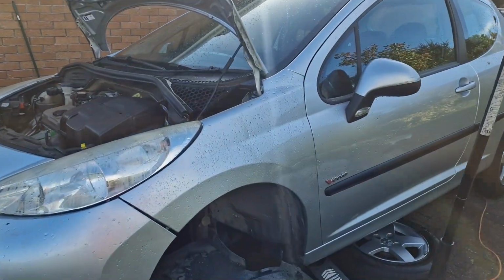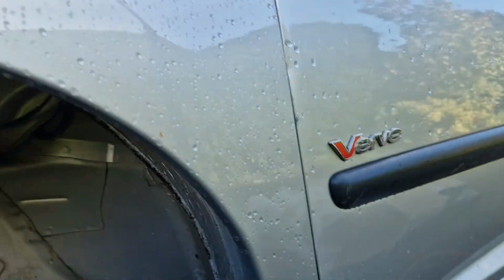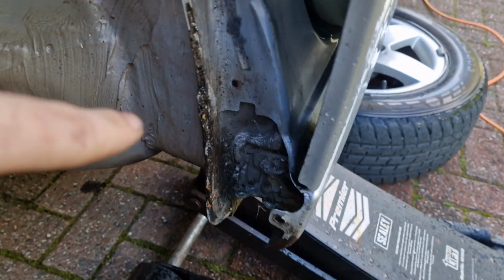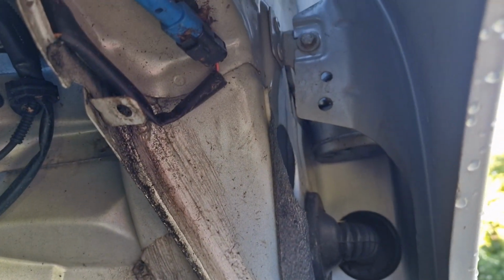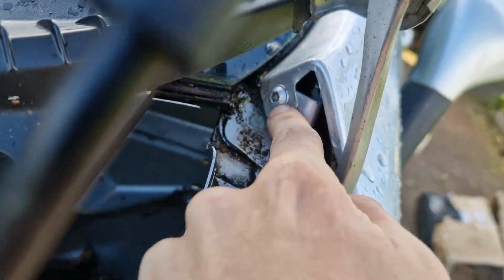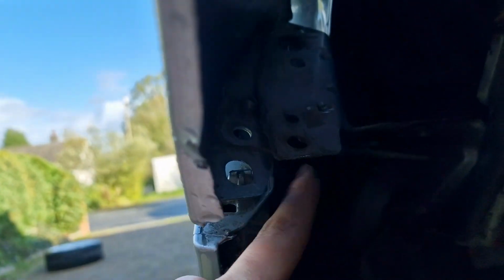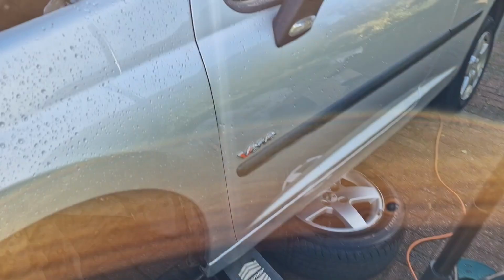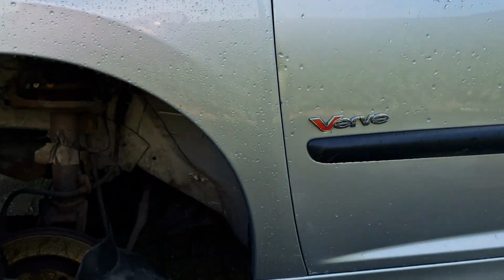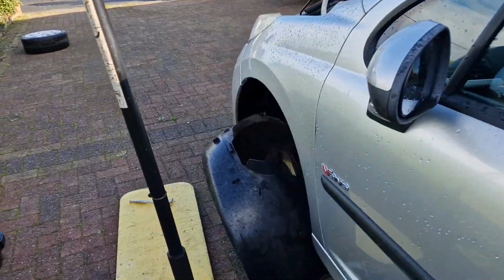Forgot to record most of putting the new wing on, and obviously taking the other wing off. So there's a bolt just in there. There's a bolt there. 2 bolts in here. A little T30 in there. And then some bolts behind here that clips it into the wing, which is just what I'm trying to get lined up now. You can see it's quite a big panel gap, but the rest of the panel gaps aren't too bad, and the door actually opens now without catching on the wing.